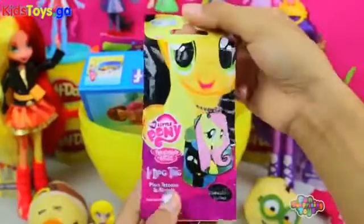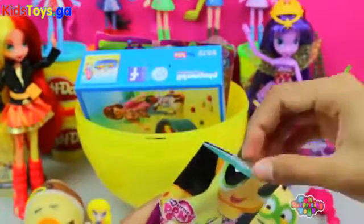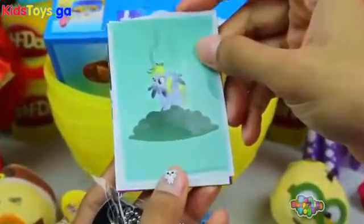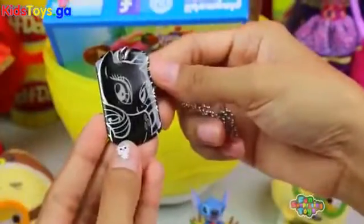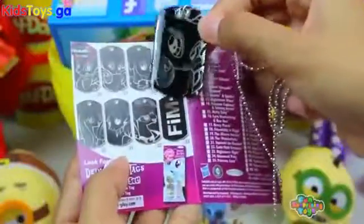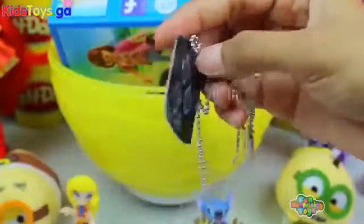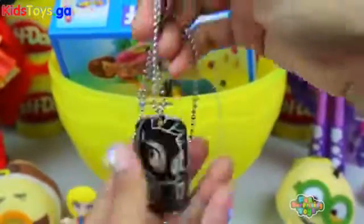What's this? My Little Pony. Dog tag. Awesome. What did we get this time? We got some stickers. Awesome. Great stickers. Karate. And of course the dog tag. A piece of art, I must say. Fantastic. Let's match it up. Number 27. There we go. I'm gonna add it to the collection.